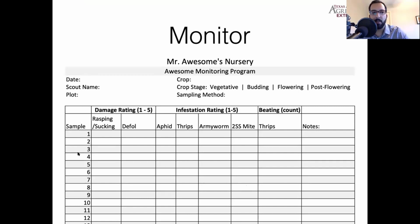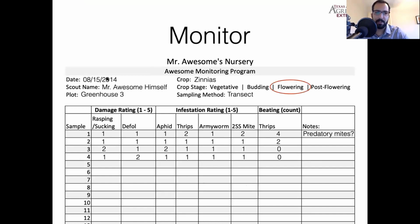Here's an example where in each field you have several samples, and that's several different plants you may be looking at. And you want to enter some essential information, like what is the date of this scouting? What's the scout's name, Mr. Awesome himself? Which plot, or in this case, which pest management unit are we talking about? What's the crop? What's the crop stage?